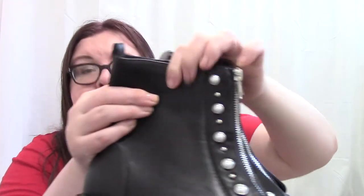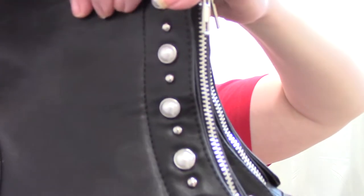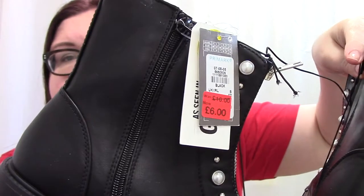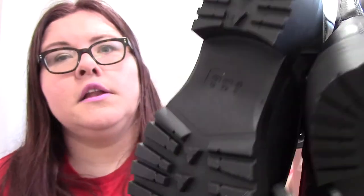And I saw these on a reduced shelf before Christmas, and I absolutely love these. You've got little pearls and little studs, and they've got a zip detail up the front, but they actually fasten with a side zip that you can see there. And they have a really chunky sole. They're kind of like a souped up biker boot. And they were part of the As Seen in Glamour collaboration.